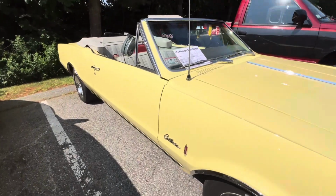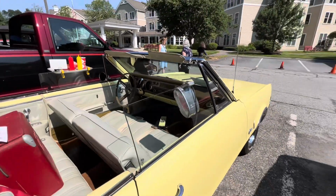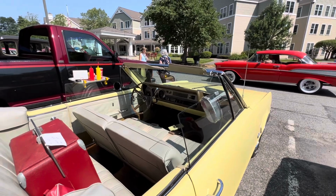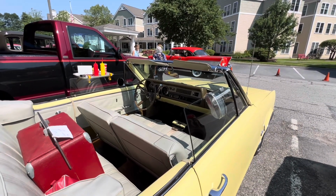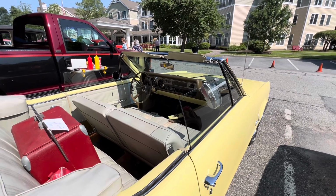And again, really cool interior. You can see they've got some cool stuff in here. Bench seat, automatic. So this would have been a pretty basic version of the Cutlass at the time. So this would have been really kind of the entry-level model. So you can see nothing crazy, no crazy gauges, but this is what you'd have. But really great looking car.